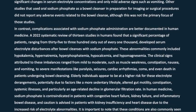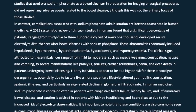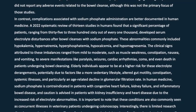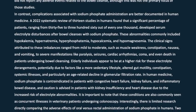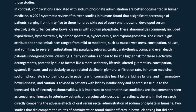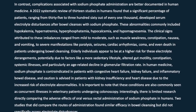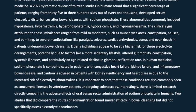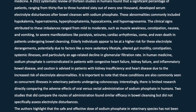The clinical signs attributed to these imbalances range from mild to moderate, such as muscle weakness, constipation, nausea, and vomiting, to severe manifestations like paralysis, seizures, cardiac arrhythmias, coma, and even death in patients undergoing bowel cleansing. Elderly individuals appear to be at a higher risk for these electrolyte derangements, potentially due to factors like a more sedentary lifestyle, altered gut motility, constipation, systemic illnesses, and particularly an age-related decline in glomerular filtration rate.